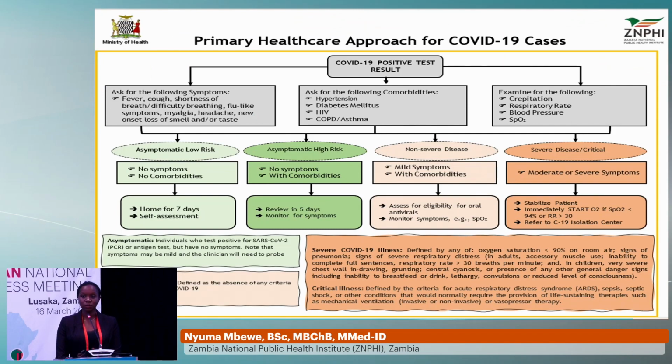patients. I won't go into this one too much because it's quite a busy slide, but it's in all our case management guidelines, just showing the different treatment pathways available for patients. And we stratify our patients according to their severity of disease. For those who are asymptomatic with no risk for progression or comorbid conditions, they are managed for 7 days at home. For those who are asymptomatic but have high risk with comorbid conditions, would want to review them early, at least within 5 days. And then for the bulk of this conversation will be on those with non-severe disease but with mild symptoms and risk of progression due to their comorbid conditions versus those that actually have severe disease and may actually need to be hospitalized.